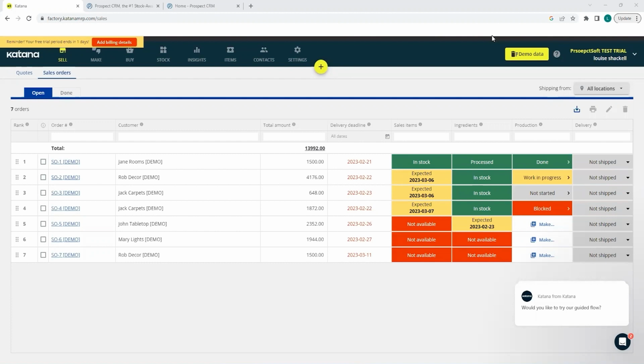Hi, and welcome to this brief introduction into Prospect CRM, how it works, and most importantly, how it integrates to Katana software. This is not a full product demonstration, it's just a short video showing why Prospect CRM is the only choice for B2B product-led businesses, and who of course have Katana as their inventory solution.